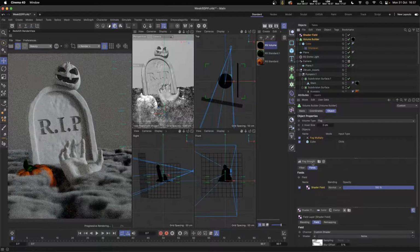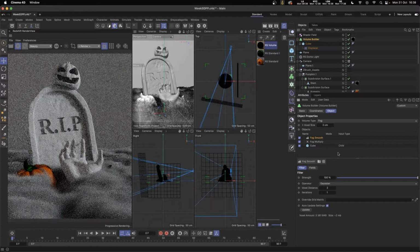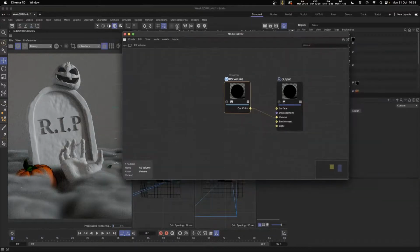We can use more of our filters. So we can come in and we can do a fog smooth. This is similar to how we smooth our volume builder normally, but we're now basically smoothing that smoke and that fog. Again, looking a little bit better. We're kind of getting closer. So how else can we tweak this? Well, we can always come back into, let's just move that out of the way.